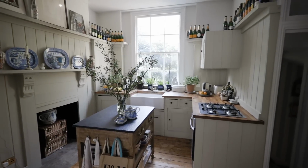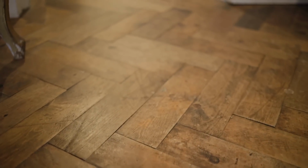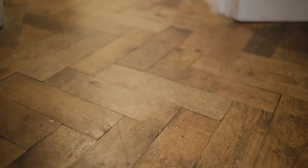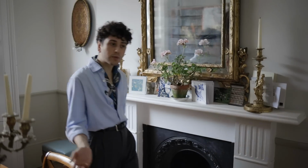We removed all the carpets from the house, and thankfully the first floor still had its floorboards, but downstairs they had a nasty concrete floor. So then we added a lovely reclaimed parquet floor from a Victorian house from northern London, and now it looks much better. And of course, if you have a dining room, you have a kitchen.